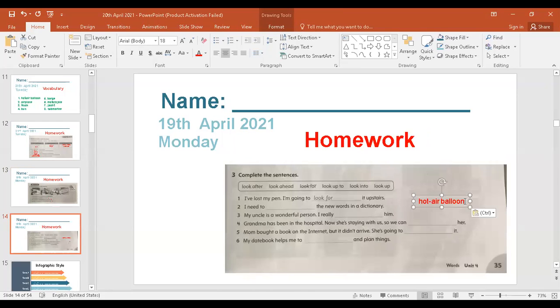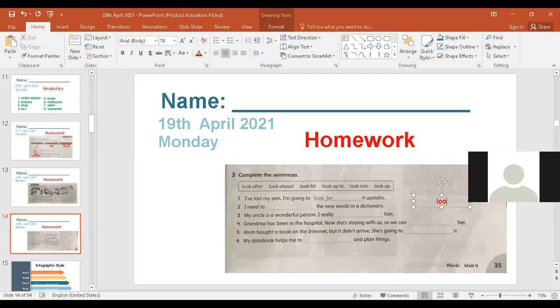What's your answer for number 1? I'll read. I've lost my pen. I'm going to look for it upstairs. So the answer is look for. And for number 2, I need to blank the new words into the dictionary. What's your answer for number 2? Look into.